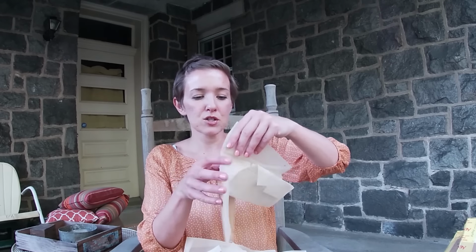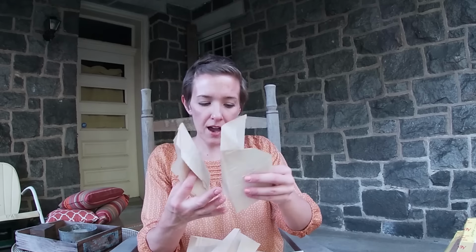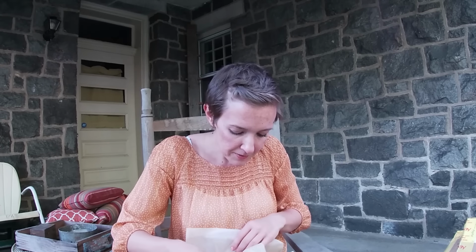I think, yeah, but can you imagine making a dress from these? I mean, I wouldn't even know where to begin. But again, just the envelope, that would look neat on a shirt. Like that would look really neat as a patch on a shirt or on the back of a shirt.